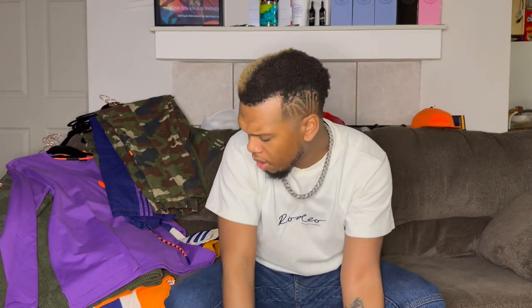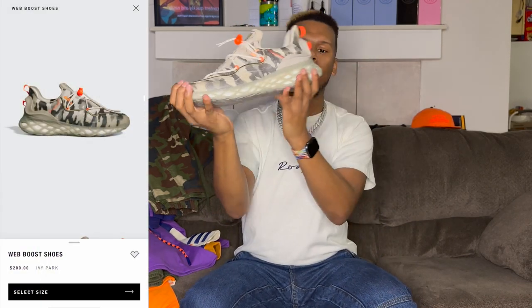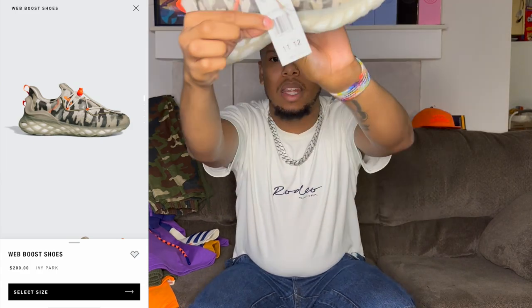I like this, it's not stiff either. It has very much movement, so it's very nice. Okay, next shoe. We have the Ultra Boost. And I think it's the Web Ultra Boost. Yes, the Web Ultra Boost, same thing.